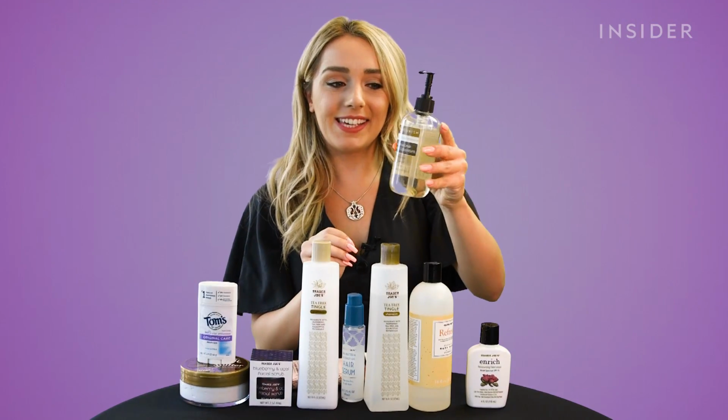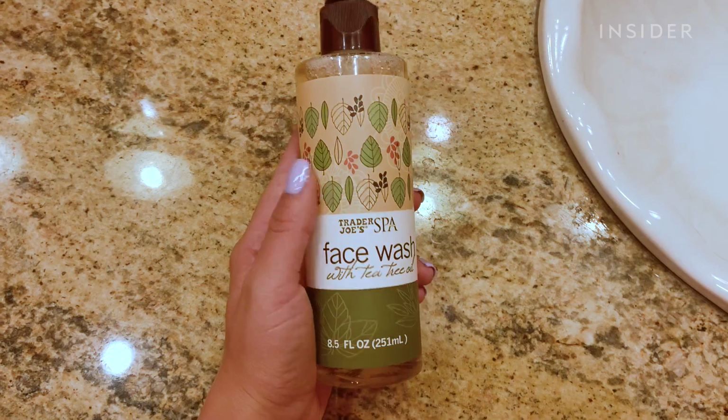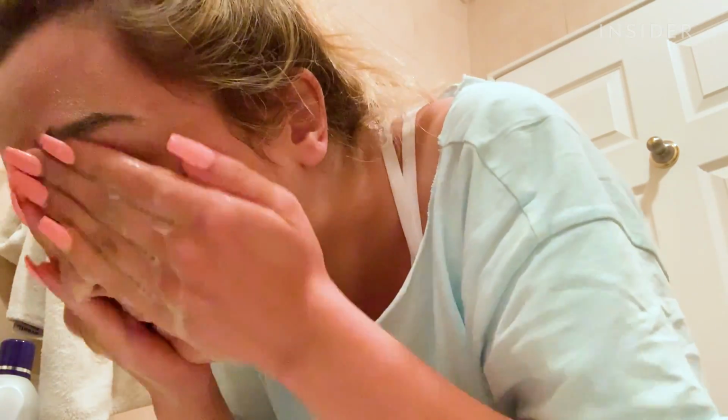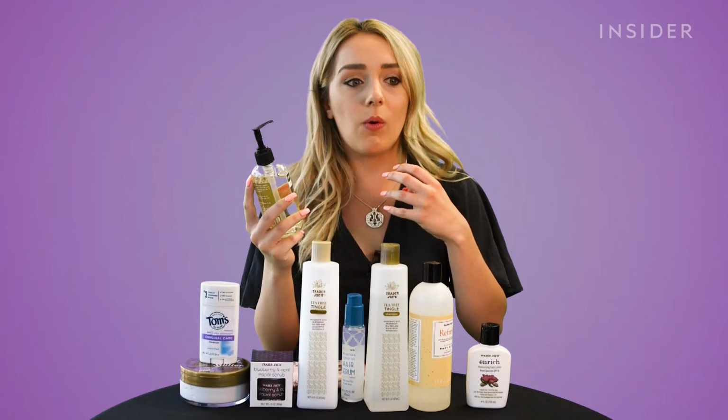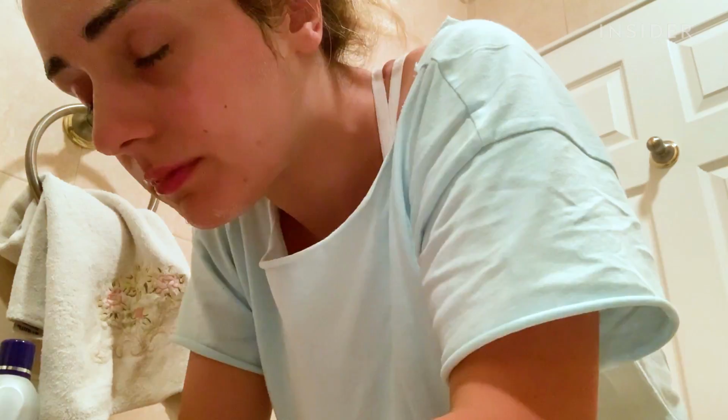Next one is the face cleaner that I was using. This is the Nourish face wash, and I was comparing it to the one that I know and love from Trader Joe's, the Tea Tree Tingle face wash. This one I think is better for sensitive skin and skin that doesn't require a lot of deep cleaning. If you have really dry skin or if you don't break out as much, I think this would be the best face wash for you.